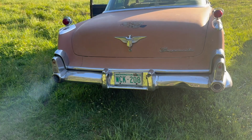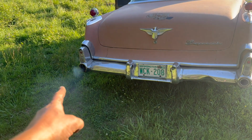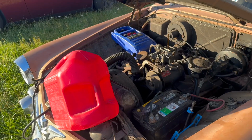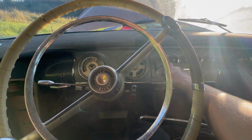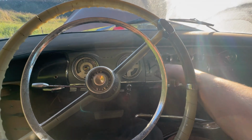There's even some exhaust making it back here. Not much. I'm sure you've noticed the smoke over here. That's not great. Yeah, so basically, it's absolutely mint. You know I have to try this. It's gonna run out of gas at any moment.